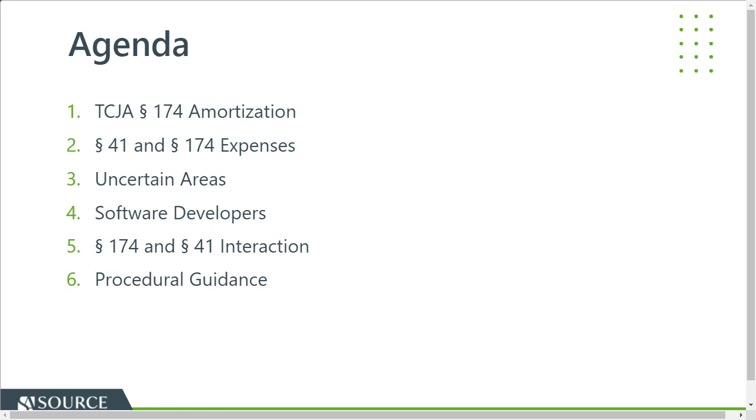So high level, we're going to have a straightforward agenda. We're going to talk about what changed in the TCJA 5 years ago. We're going to talk about the relationship between the research credit and this amortization provision. We're going to talk about all the uncertain areas, well, not all of them, but the most prominent ones. We're going to talk about software developers because, like it or not, almost every company, either in-house or using contractors, is a software developer these days, to at least some extent. We're going to go through some examples of how the credit and the amortization provisions interact. Then we're going to cover the procedural guidance and any updates we have.